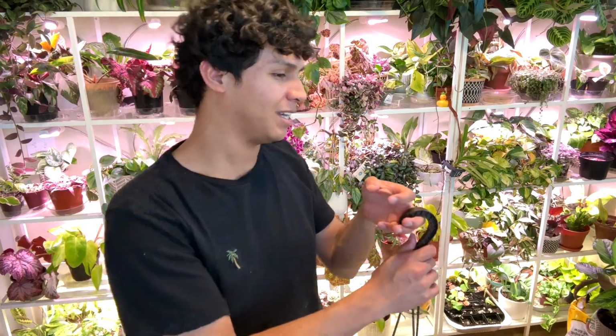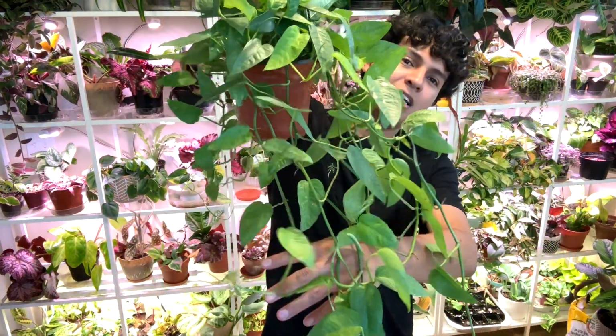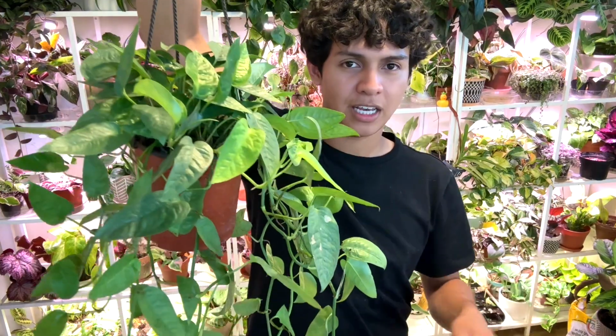Girl, no. But I don't know. I hate it, but I've been doing this lately. I just chop the plants and I throw the cuttings away, because I just don't want to deal with it. I already have a lot of propagations, y'all.